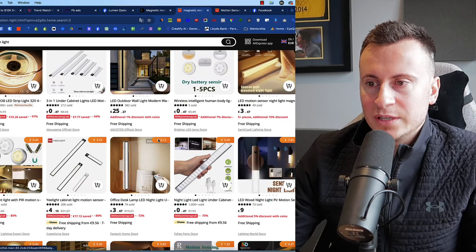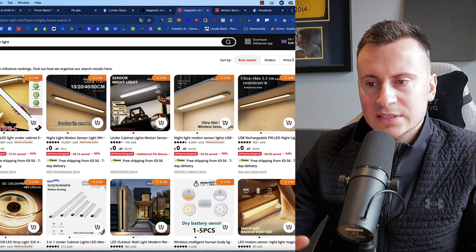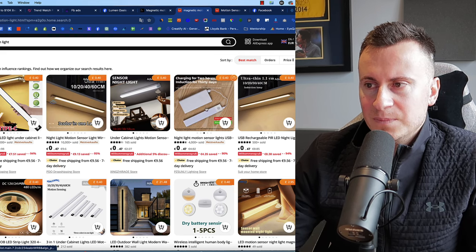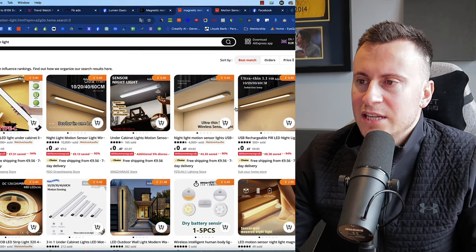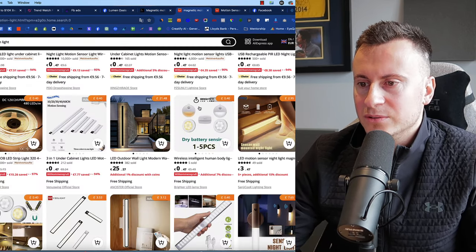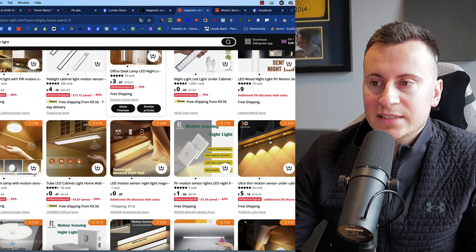Let's jump onto AliExpress, just to show you how important it is to be different to everybody else. Everybody else will be selling this product here, and it's a different light. As you can see, this has individual LEDs to create that downlight, spotlight effect. So everybody's selling this kind of product. However, these guys are selling a different style. So you actually have to scroll a bit further into AliExpress to find the exact same one.